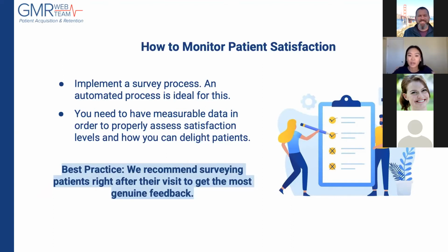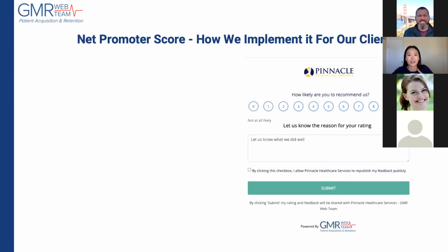So that's just a quick overview of one way you can monitor patient satisfaction. I'll go into the exact process, what we do at GMR, but I do want to preface, I know when you do partner with Sturdy, he has a whole grid system that shows what you're promising right now and how you're delivering on those promises. So that's another great way to monitor patient satisfaction and delight patients. But here at GMR, we use something called a Net Promoter Score.